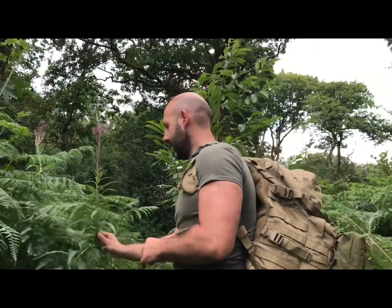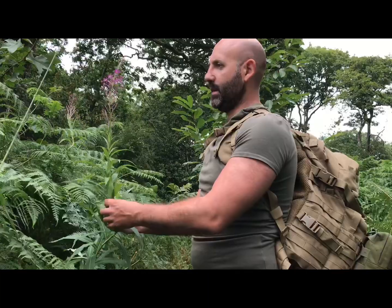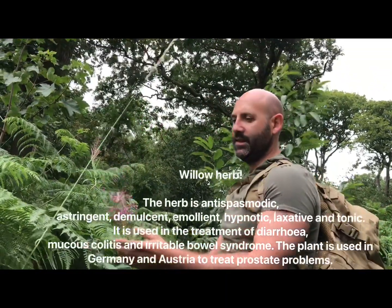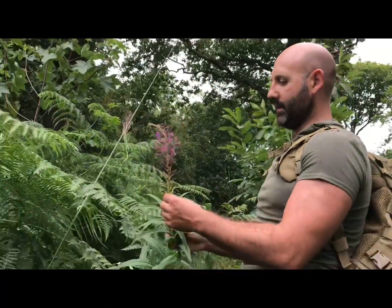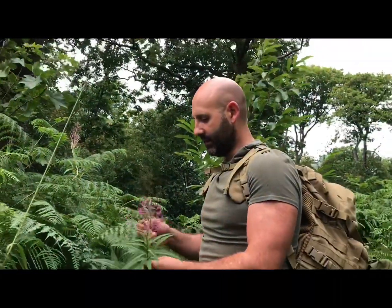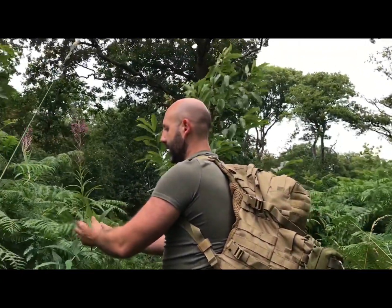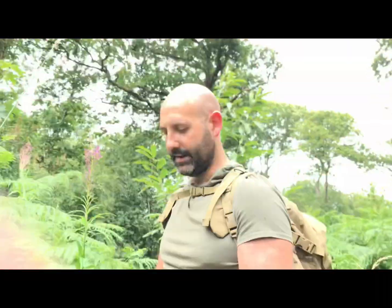Okay? Yeah. So the last time I was out the other day, I spoke about this plant. It's called willow herb or fireweed, as we can tell by these lovely pink flowers and these seed pods. Now these are good for teas. I made some teas. I'm going to make some more. I never strip the plant bare. I always take probably just what I need because it's everywhere.